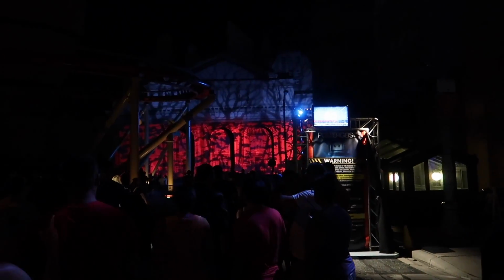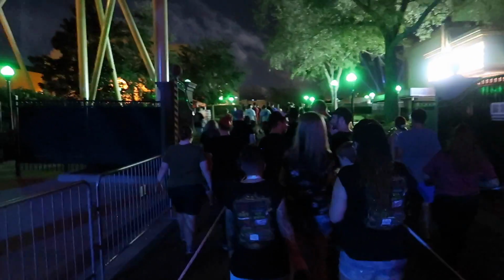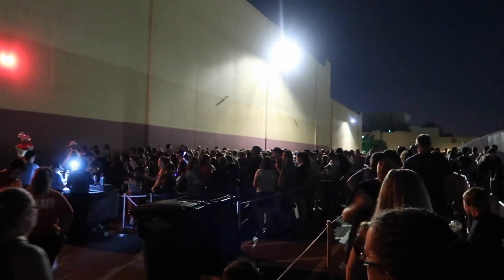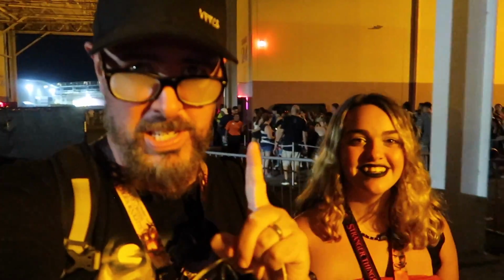We're heading to Poltergeist. 90 minutes for non-express. And this is the express line for Poltergeist. This is a lot of people. My glasses are so fogged up because it's so cold in there.